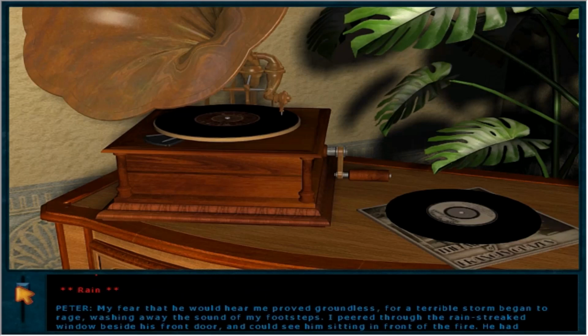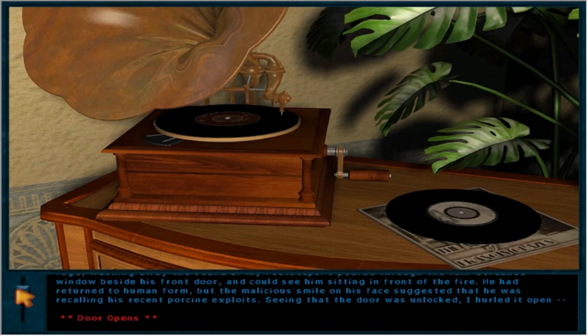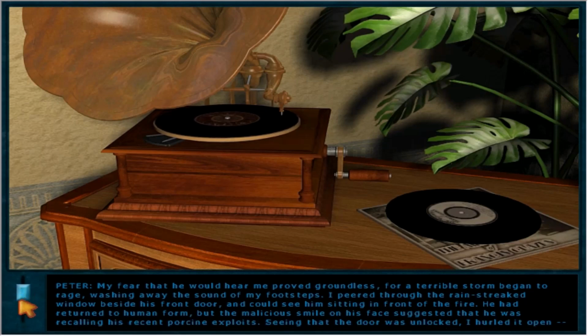My fear that he would hear me proved groundless, for a terrible storm began to rage, washing away the sound of my footsteps. I peered through the rain-streaked window beside his front door and could see him sitting in front of the fire. He had returned to human form, but the malicious smile on his face suggested that he was recalling his recent porcine exploits.